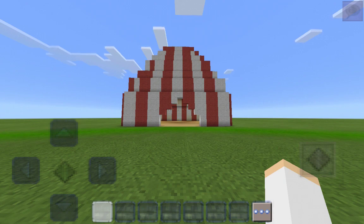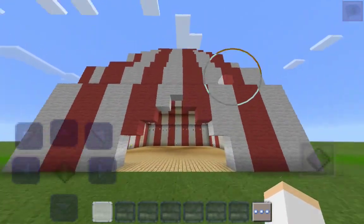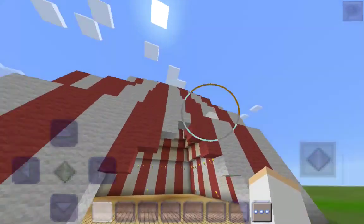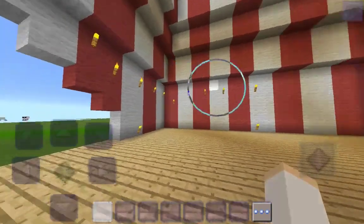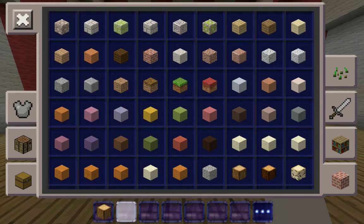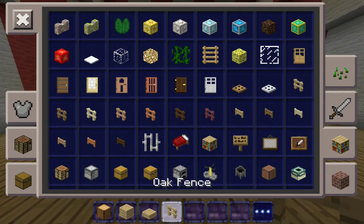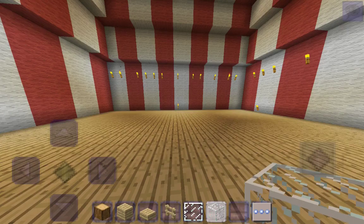Let's go. So I'm going to be decorating the inside of a circus tent, because you know the drill, you just put in white, red, white, red, white, red. I tried everything to stop monsters from spawning, and I really hope this worked. So we're going to need some oak wood, some oak wood planks, and oak wood slabs, a whole lot of oak wood fences, some glass panes, and some normal glass.